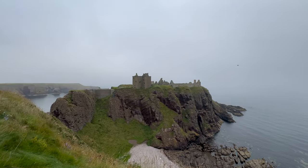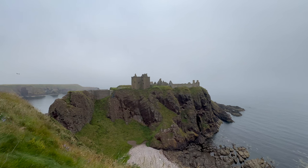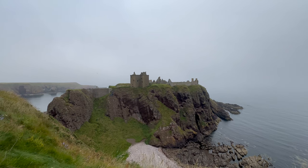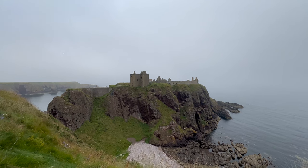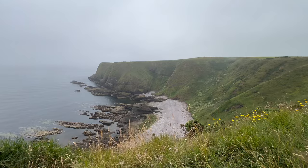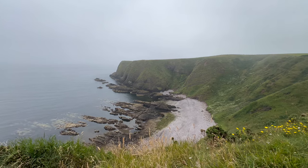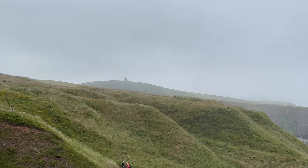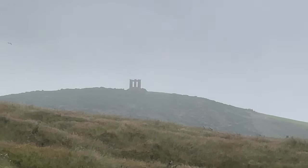Dunnottar, you are truly majestic. This is a memorial to the First and Second World Wars and apparently has a deliberate unfinished or ruined look.